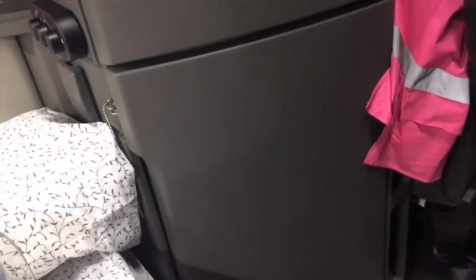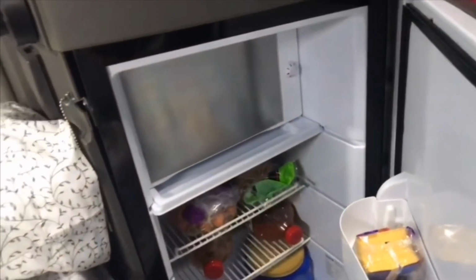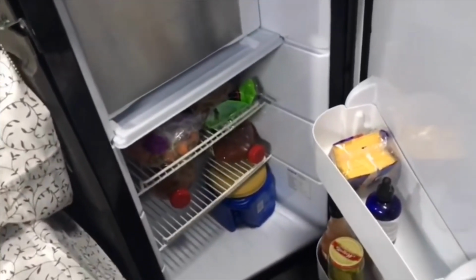Okay, so this is my fridge, guys. And this is another reason I love the Volvos versus any other truck. The fridge is literally twice as big as the other trucks that I've seen, because I looked at all the fridges in the Freightliner, Cascadias, Peterbilts, everything. Look at the size of this fridge. This is unheard of for a semi-truck. This is huge. Imagine half that size. That's what the other trucks have.